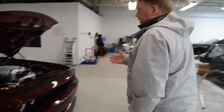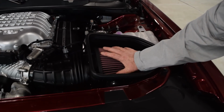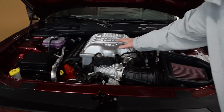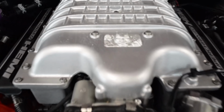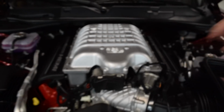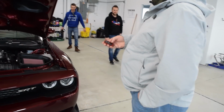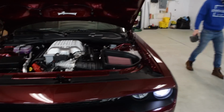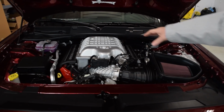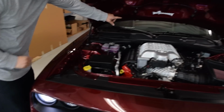But inside here, check out this. I mean, you look at this thing for scale, that's the biggest air filter, intake filter I've ever seen. The blower, here's that famous Demon head on the front. It's freaking awesome. And this is quite a bit larger than the Hellcat. So the blower is quite a bit larger than the Hellcat. In fact, it stands up about an inch or two higher than the Hellcat one, so your hood bump is quite a bit higher. They come with that sticker.